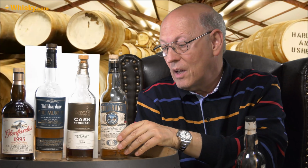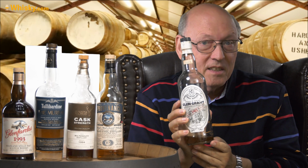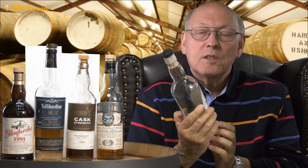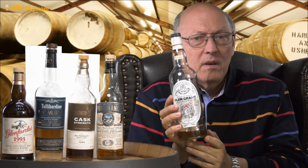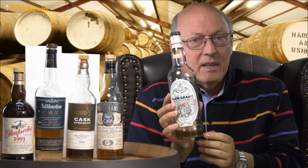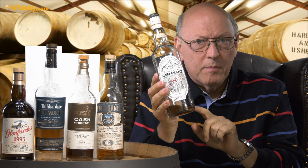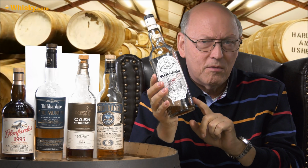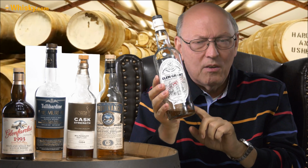The next one is a mistake I made, and an expensive mistake. This is a Glenglassaugh 1962. It was bottled in 2008, and I had that bottle quite a long time, partly filled, and now it moved back and back and back in my cabinet, and now there's only very few, 3-4 grams left in it, and it's very cloudy.